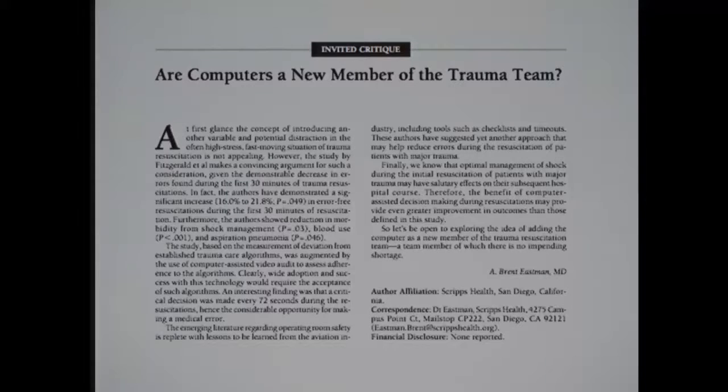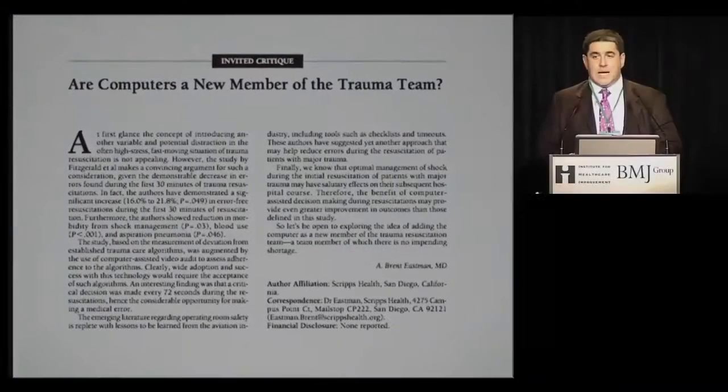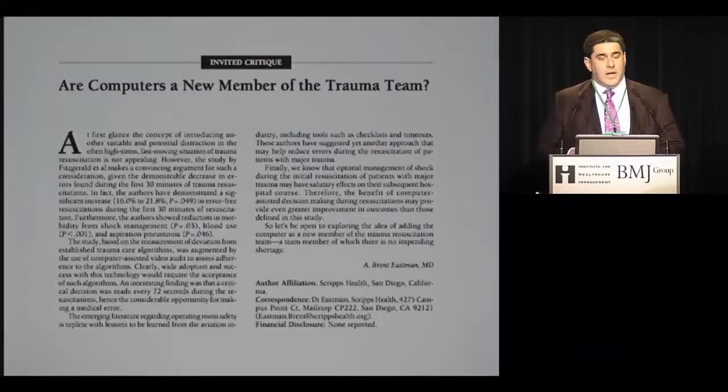And the interesting summary, if you like, is the editorial. What we've basically offered is a stable member of this fluent team, and that stable member is the computer. It's the only stable, reliable member.